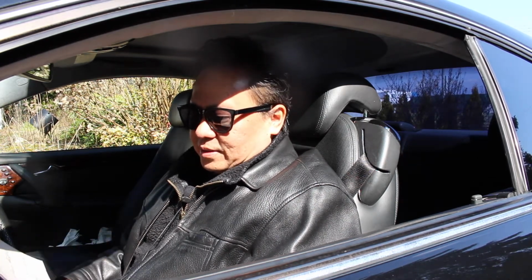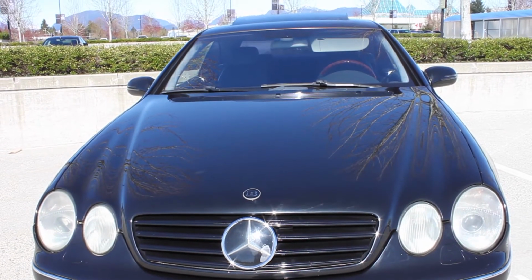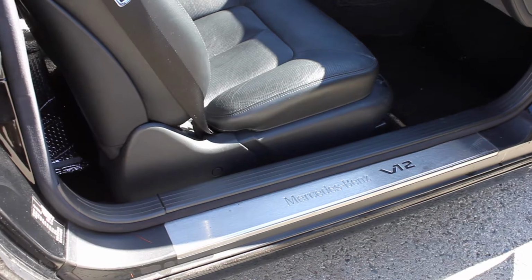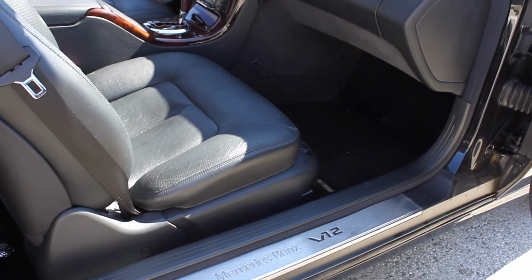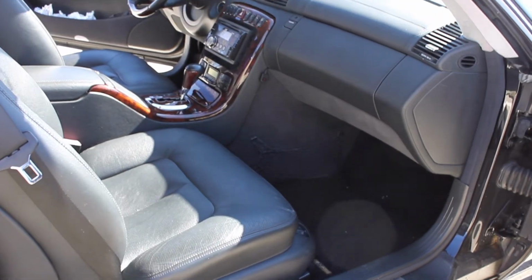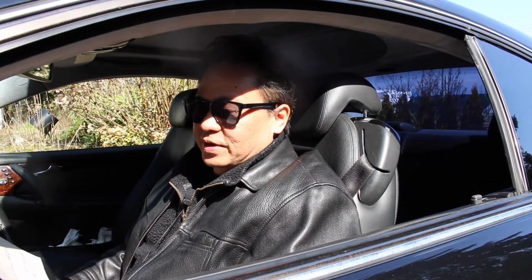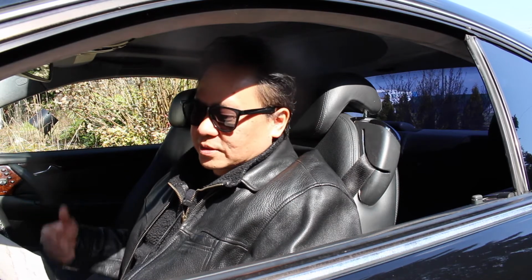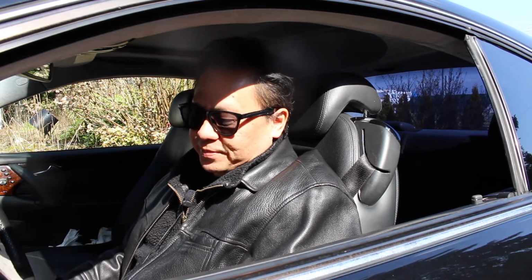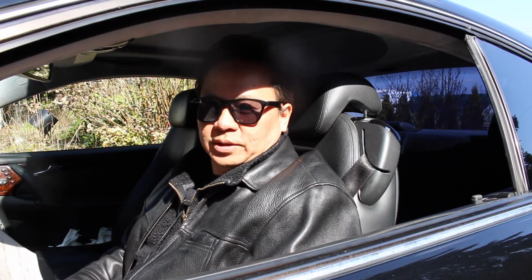Next thing, the soft or self-closing doors stopped working, and everything that was soft closing stopped working. That means the doors and the rear trunk lid. I've been told that it's a pump, and that could be very costly, $1,000 to $1,200 used. Anyways, it stopped. But the biggest problem with the car was the oil cooler.